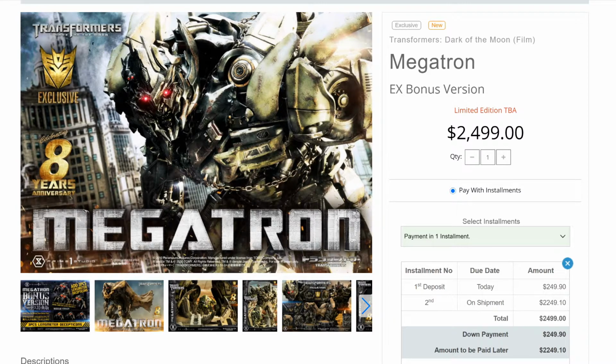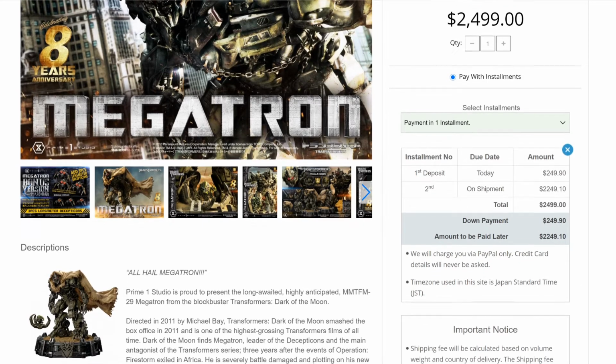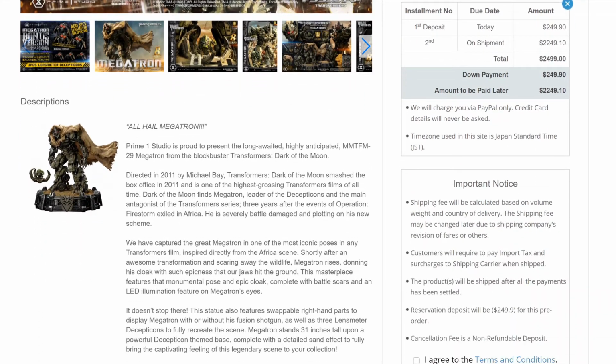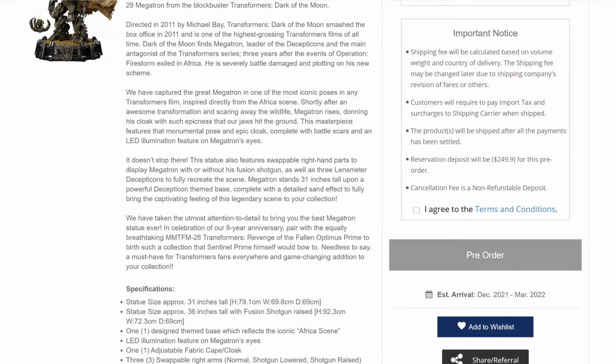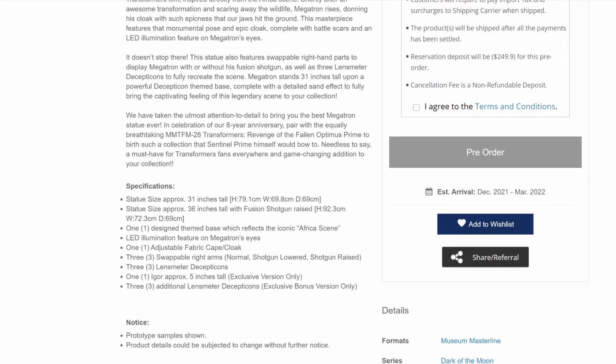This one is going to be $2,499, which is not cheap at all. The edition size is not disclosed yet. You can choose a payment plan. I think you can go up to 15 payments, which is good. And you have to pay a deposit and of course pay the difference. And this one, the estimated arrival is between December of 2021 and March of 2022.